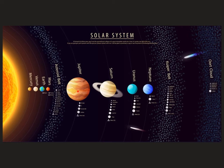Then we have Jupiter with one of its storms, and Jupiter has lots of moons, and many of them are as big as Mercury. Then we have Saturn, the same, with lots of moons and the rings. Remember that Uranus and Neptune also have rings, but most of them are made of water ice. And here we have lots of moons that they have.